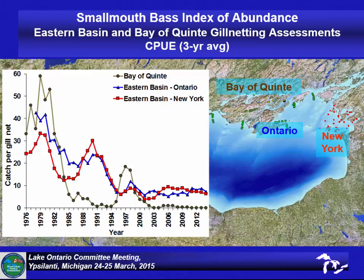So first, to get into smallmouth bass, again, this is data collected from the northeastern corner of the lake in the Bay of Quinte assessment netting locations, Ontario's eastern outlet basin, as well as New York's eastern basin. And this graph is showing you a 3-year moving average catch per gill net. The brown line is for the Bay of Quinte. Catches are typically relatively low for smallmouth bass in the Bay of Quinte netting. The red line is showing you Eastern Basin, New York catch rates, and the blue line is showing you that for Ontario's Eastern Basin.